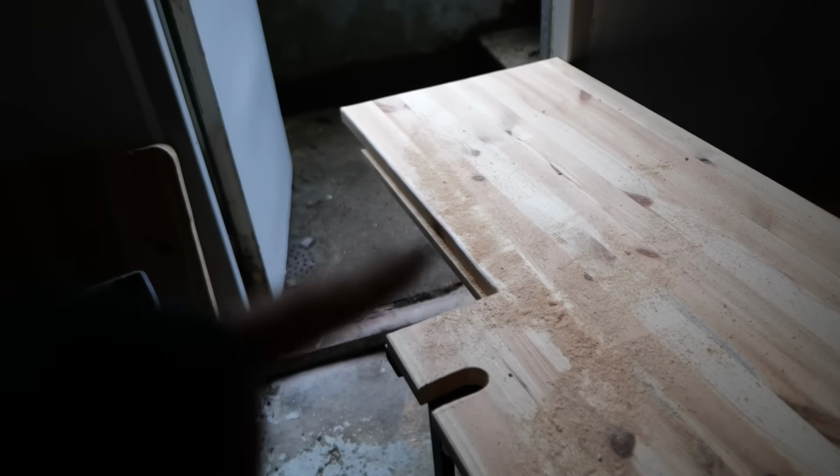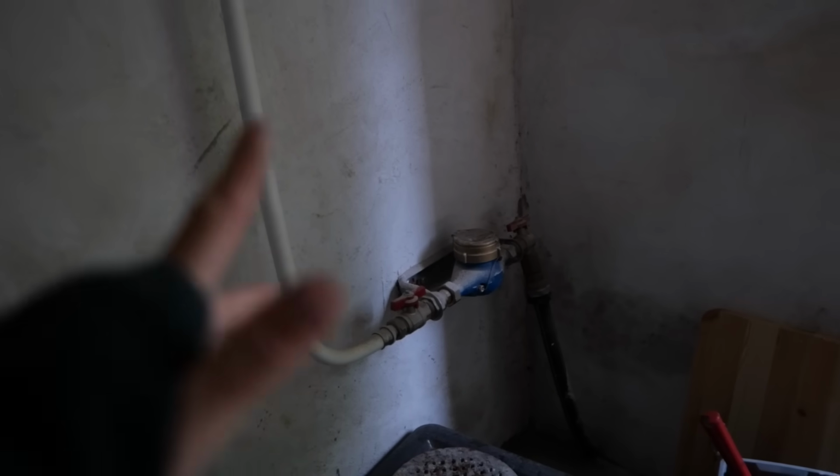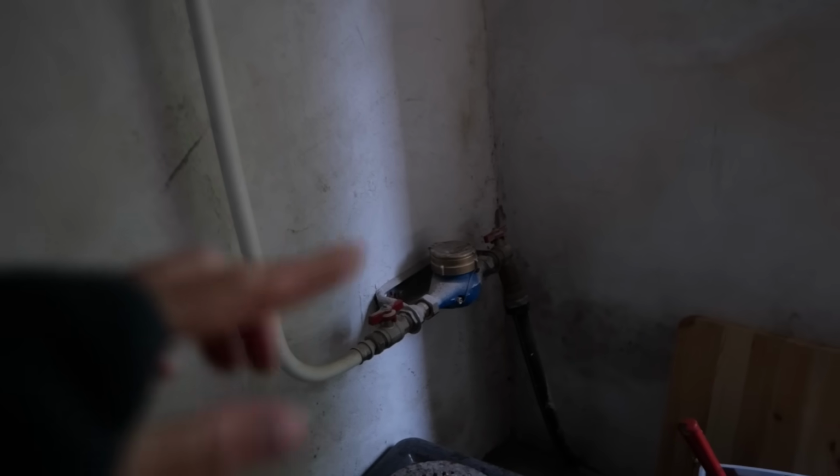Everything seems to fit the way that I want to. This is going to be a little hatch for the main water pipe, where I can turn it off and on and see how much I've used. I'm not going to put it back now though, because finally I have a plumber booked for next week. So everything needs to be out of the way for him to be able to do his work anyway.